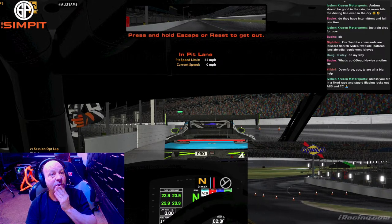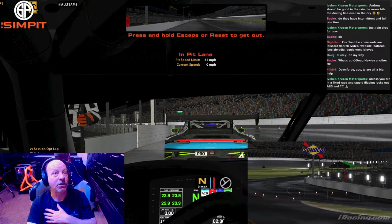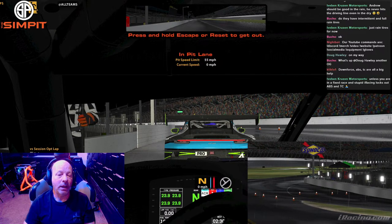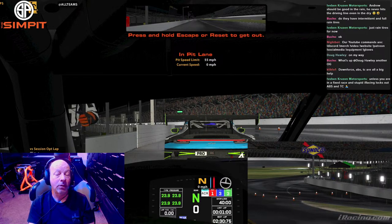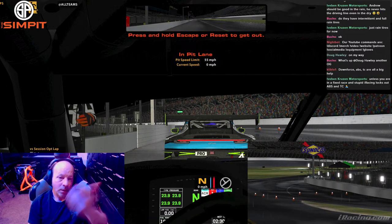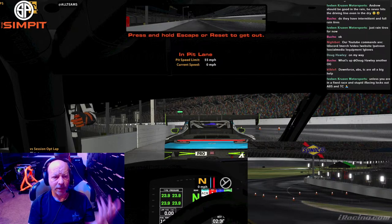Unless you're in a fixed race, stupid iRacing locks out ABS and traction control. This is such an incremental step up on the rain, when you look at the amount of cars and what we're seeing on the windshield, what we're seeing on our visor, that kind of stuff.